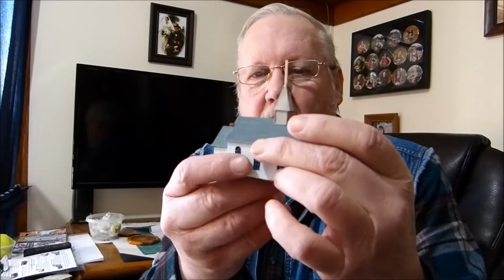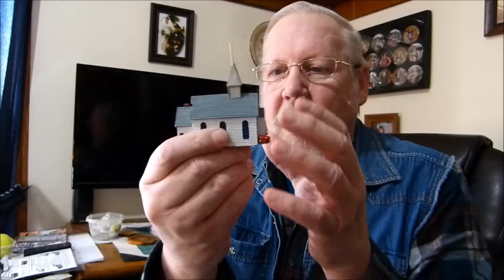And the church, I got, I was looking for a Woolworth store. And you look at new ones and they're like $49. And I found a used Woolworth store. It looked like it was in good shape. So I bought that and I got several buildings with it. I got the church and three or four houses.